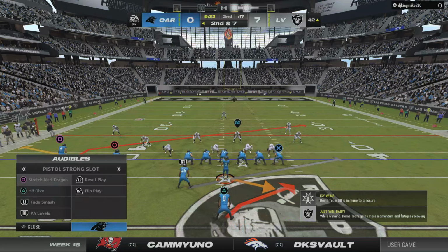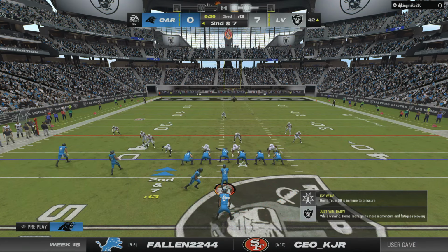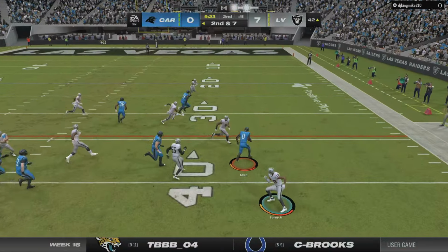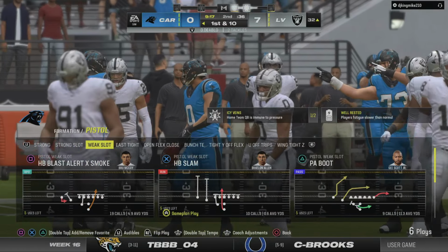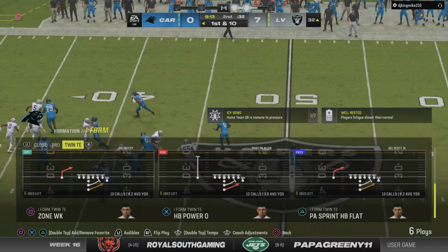Let's go now. Here's 2nd and 7. Young, he's going to change it up. On 2nd down, they'll run it here. And good work there in open space. And he's got this all the way down now to the 32. Give him 10 there. Good enough for a Panther 1st down.